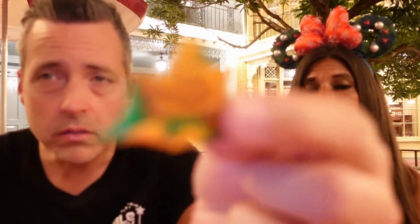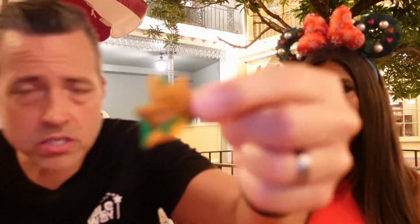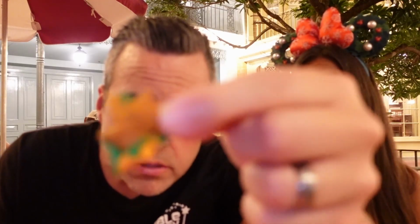I peeled one of those little leaves off. If I can get it to focus. Focus, dudes. It's not wanting to focus. Wow. Okay, it's not going to focus, but it's one of those little leaves, and it's crunchy. Here, give it a rip. I don't want to touch it. Just going to eat the whole thing? It's like sugar. It's pretty good. Sugar? Yeah, so I thought it was maybe a cookie, but it's just sugar.